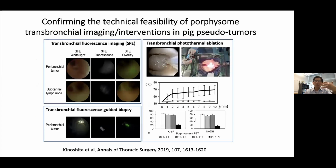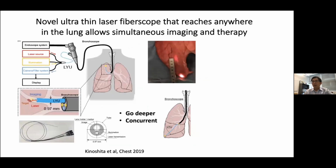This way, we were able to demonstrate transbronchial fluorescence imaging, transbronchial fluorescence-guided biopsy, and also transbronchial porphysome ablation, all being validated, showing the technical feasibility of this treatment protocol. But that's not enough, because we recognize the bronchoscope can only reach a certain area, and cannot reach the entire lung, because as you go deeper and deeper, the bronchi become smaller and smaller. So we thought about one way to do it. As the bronchoscope cannot go deeper, the fiber can, right?